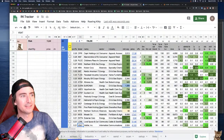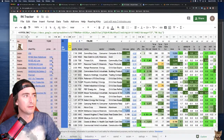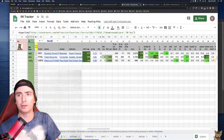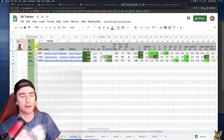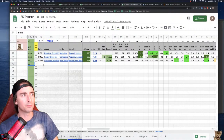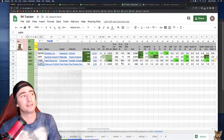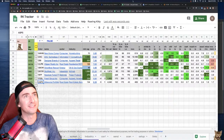We can add it to the buy list here too. If we ever look through this, will I ever do that? I don't know. What I do is I just scroll, just so you can see. That's where I added VSAT, and then I add. Can't believe I'm out of this at this point. It is what it is.